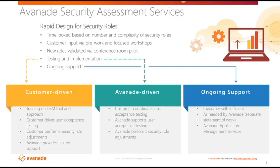Otherwise, we would do it as part of an implementation project, but now with the capabilities that the To-Increase tool provides us, we really feel we can actually go out and offer this as a discrete service offering because the tool is so usable and we can train a lot more of our delivery resources on it and then ultimately train you, the customer, if you so desire.